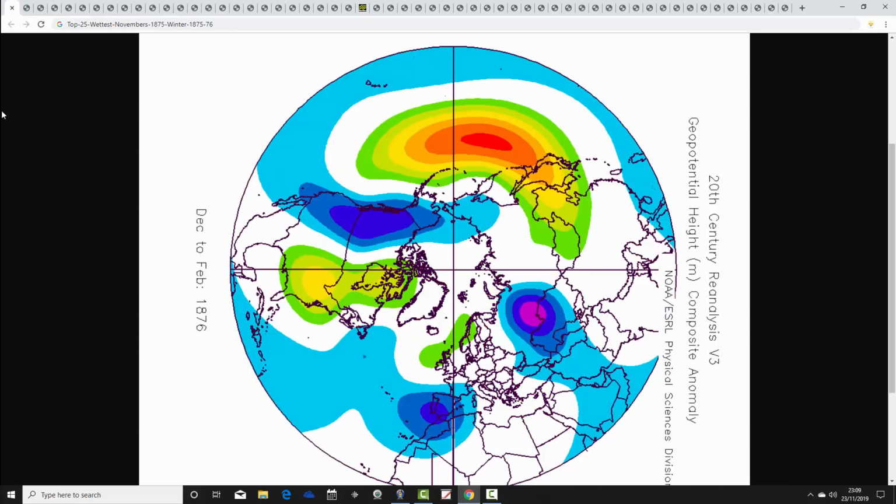The next top 25 wettest November is 1875. The winter of 1875-1876 showed up in our earlier analogues package, I think. Looks like that. Above average heights just to our north. It's a rather drier and quieter and potentially quite chilly winter.